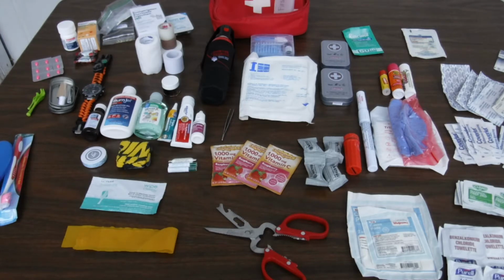Obviously this is pretty extensive. This first aid kit's mainly used for longer trips. If I go on a 3-night or longer trip, then I'm going to take all this stuff with me. I'm still going to always say this: I'd rather have and not need than need and not have. And this is the reason why this is such an extensive amount of first aid equipment.